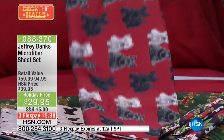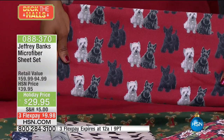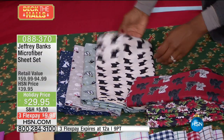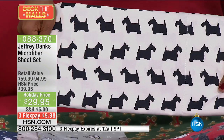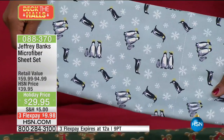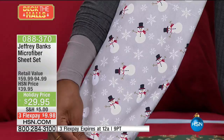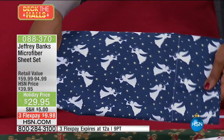A new Scotty and Westy print. Look how sweet that is. Sweet they are. Isn't that adorable? I love this, on that red background. The Scotty and Westy. Then you've got your Scotty dog in ivory and black. Look at how great that is. Take a look here at our penguin. Brand new. That's a lot of fun, too. Something really for every taste in our home. Our snowman. And then lastly, we have our Christmas angel.